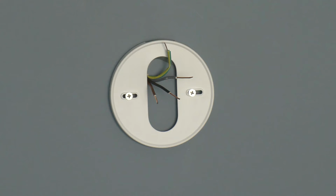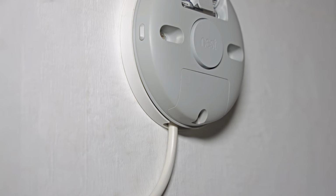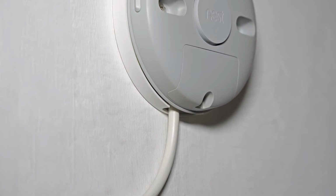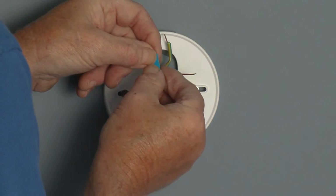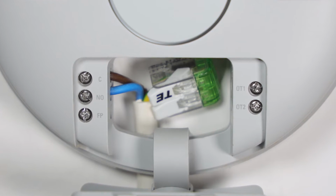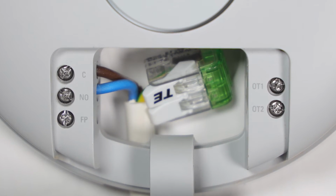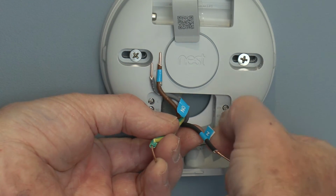So I've checked that power is safely off, and I can get on with wiring up that Linky. If you've got surface mounted wiring, put this trim plate on now before you fit the Linky. There are 6 terminals inside here, and I've used the supplied labels to show where the common and the switched live connections go. These are no volt contacts, which will switch up to 240 volt current up to 3 amps. The terminals are normally open, so they make on calling for heat.